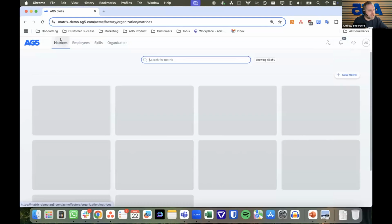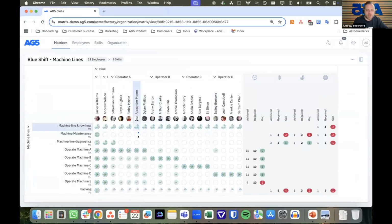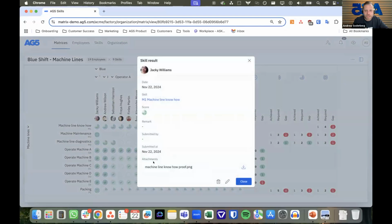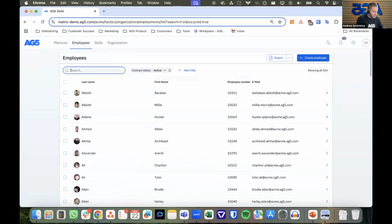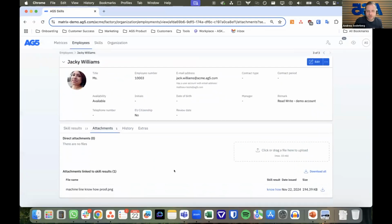Feature-wise, a couple of other things that were really important for JDE. You'll remember that checking proofs was difficult, and we just added a proof. So if you look at a result on a matrix and we go to details, any proof is right there and available for download. It's also available on employee pages and skill pages. So if we go to Jackie, we can see that attachment's right here.